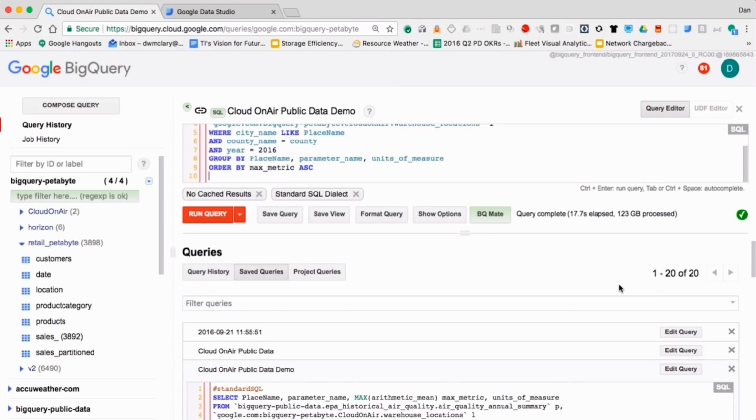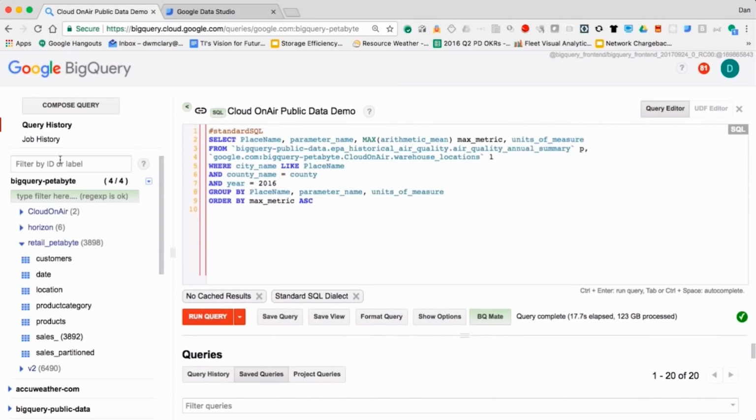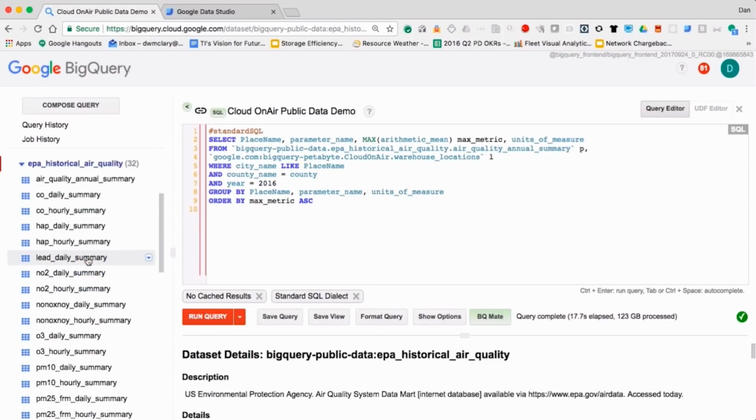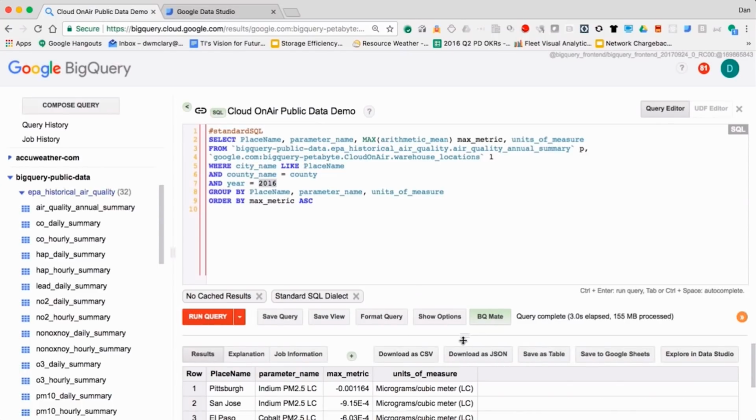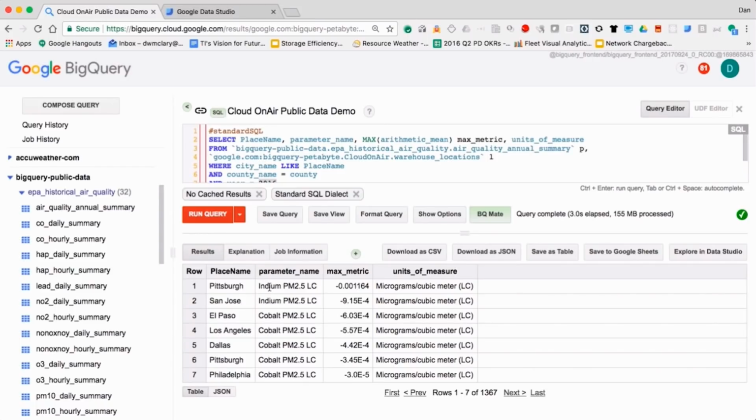Here we go. So very simply, what I've done is I've gone and I've looked for this data set, EPA historical air quality. And so I've got an air quality annual summary. Well, with that, I can very easily say, for the year 2016, give me the parameters and arithmetic means for that data as it relates to the locations that I vetted as a candidate. And let's take a quick look at what that produces for us. Oh, there we go. Now, I'm not necessarily sure if these metrics are good or bad, but I do know that my collaborators will have a better sense than me. And so now, by joining public data, I've brought richness to my analysis that I can rely on my collaborators to help me make better decisions.